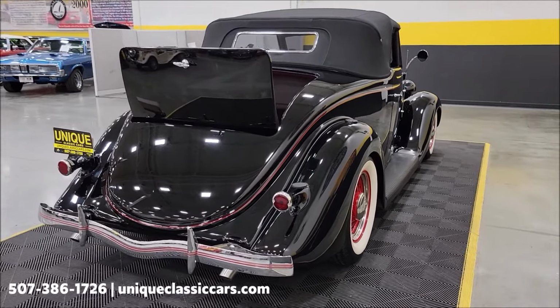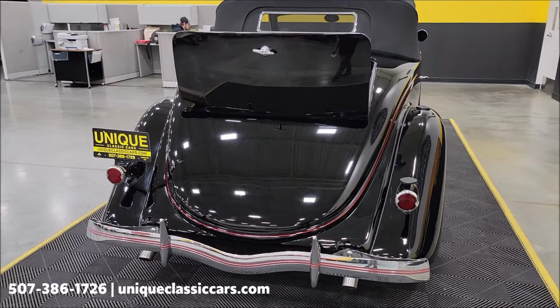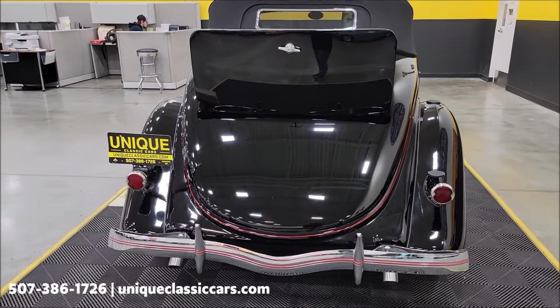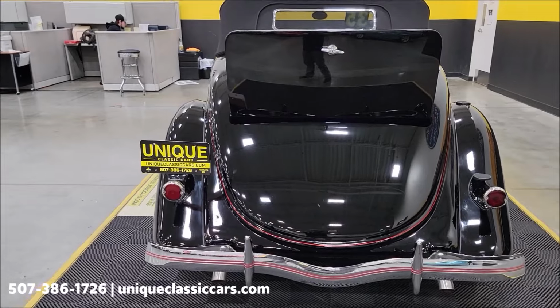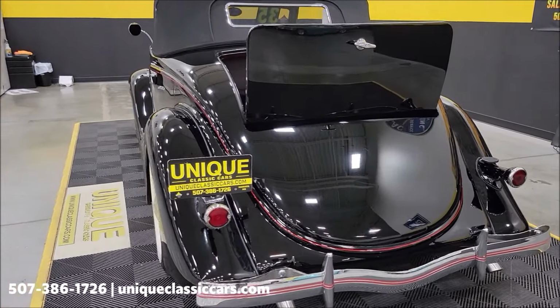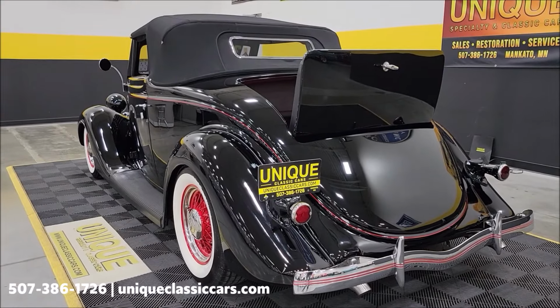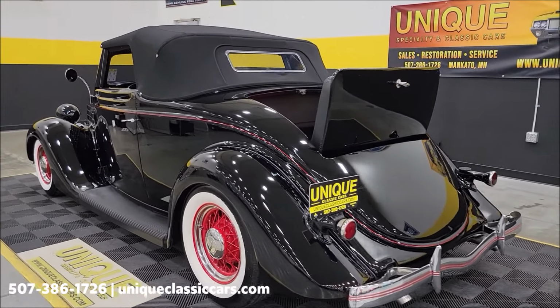This car is riding on a Heinzman chassis, which is out of Phillips, Nebraska. Of course, well-known hot rod shop down there. They do quality work. Had some of their vehicles in here before. Ford 9-inch rear end. Flowmaster dual exhaust on this one. When we get to the inside, you're going to see classic instrument gauges and a tilt column, and I'll show you some other goodies in there. Really make this a fun car to take on some trips, have some fun, put some miles on it.